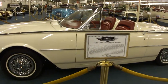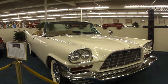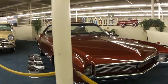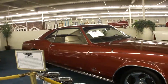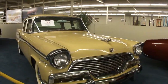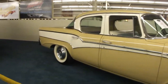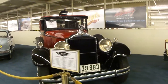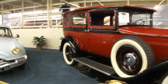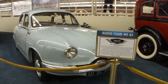Yeah, here's a 62 Ford T-Bird Sports Roadster. We've got a 57 Chrysler 300C. There's a Riviera with a sold tag on it. 1987 Buick Riviera, price tag $38,500. And here's your 56 Studebaker President Classic. And a 1930 Packard Series 726 Standard 8 Sedan. '57 Panhard Dyna Z. I'd never heard of that one.